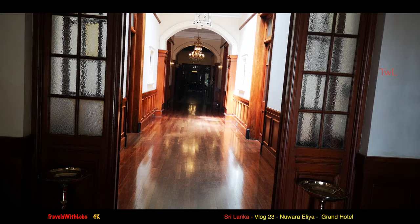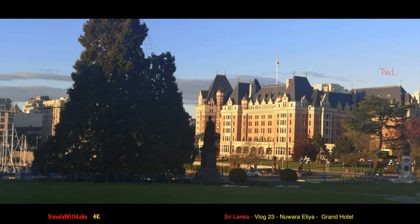And here's a photo of the Empress Hotel in Victoria, British Columbia that I took on last evening's walk, which I do almost every night. And it's always beautiful, no matter how often I see it. The Empress is part of the amazing chain of railway hotels built by the Canadian Pacific Railway across Canada.